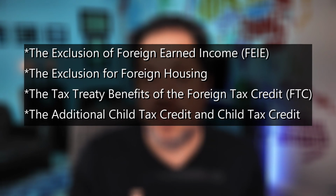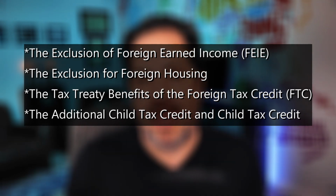Number 5, expats generally do not owe U.S. taxes, or very little actually. Now, you might be relieved to learn that most expats do not owe taxes while they are residing abroad. This is due to a few tax perks and exclusions listed on the screen that shield Americans from paying double taxes. So basically a double taxation, so you're paying on your U.S. and your foreign income.